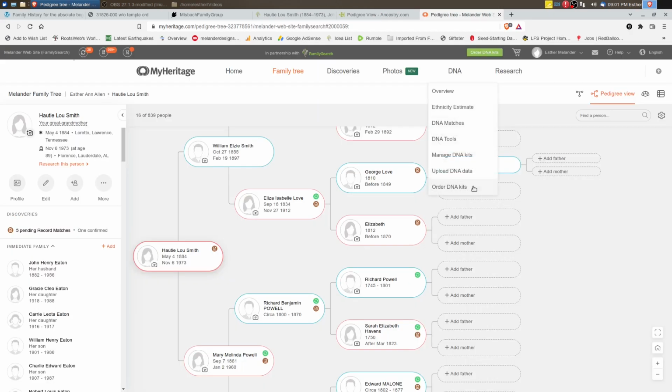The next platform is MyHeritage, and MyHeritage has a lot of features that are very similar to Ancestry. It visually looks different, but they also have a tree, and they also provide DNA testing that you can combine with your tree. They also provide record hints to help you build your tree. So there are a lot of tools there. There is a monthly subscription charge as well, so it depends on how much you want to invest.